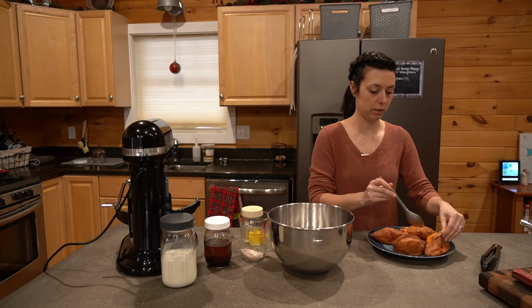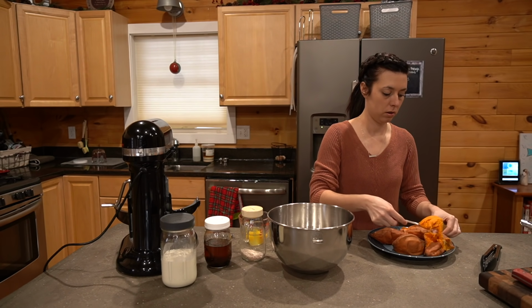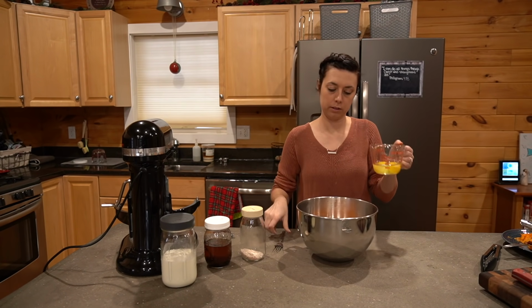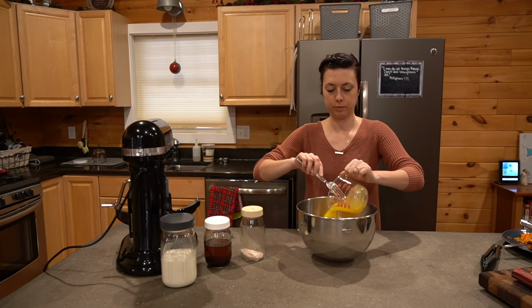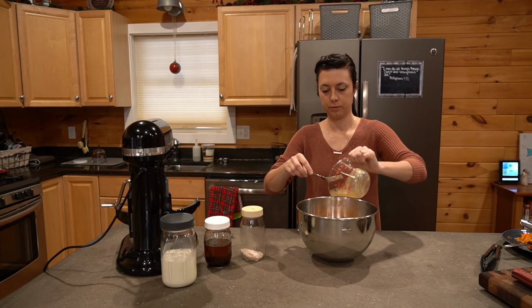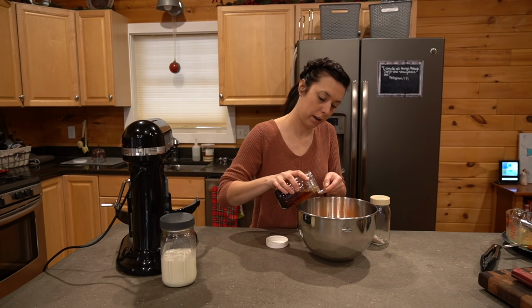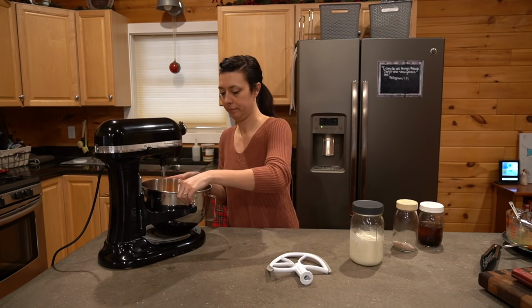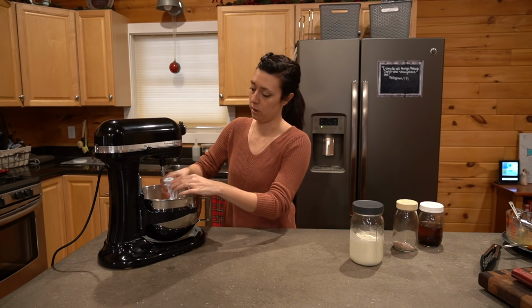So I'm just gonna scoop these into the mixing bowl. And then 2 eggs. Put that in there. And it's 1/2 teaspoon of salt. 1 teaspoon of vanilla extract. So I'll do 2 of these. I'm excited to try this. I don't know about the rest of the family.